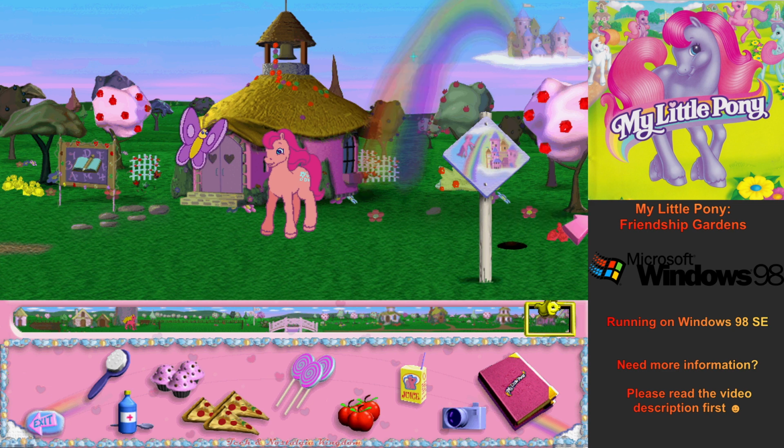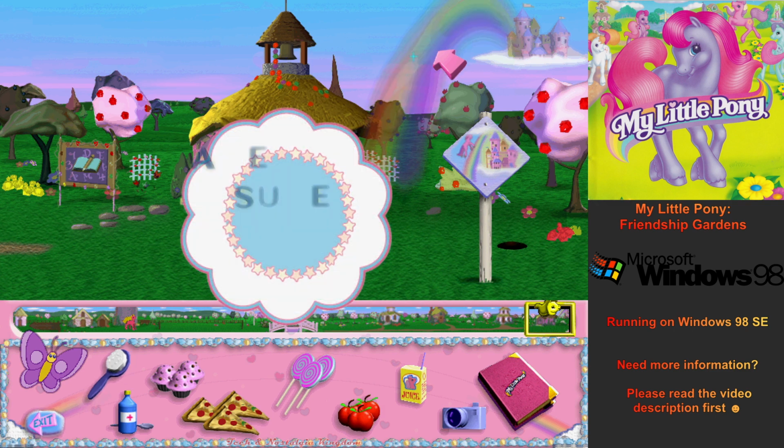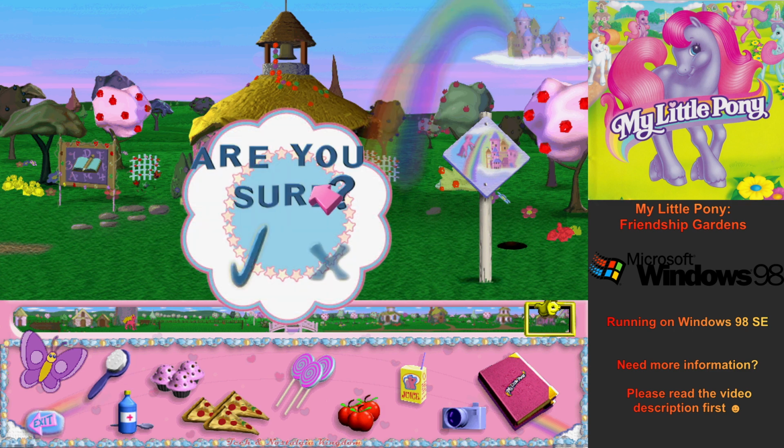Done a great job bringing up this little pony. She's learned all you can teach her. Now she's ready to cross over the rainbow to adventures in other lands. If you're sure you're ready to let her go, click on the rainbow. Are you sure you want her to go over the rainbow now?